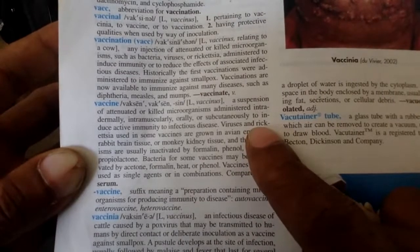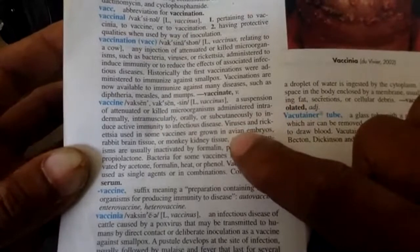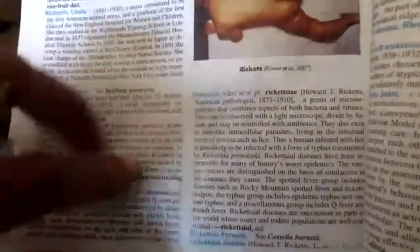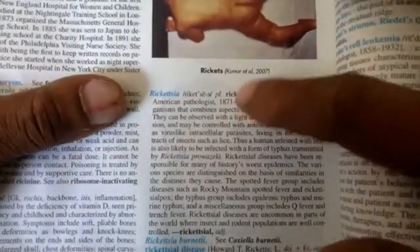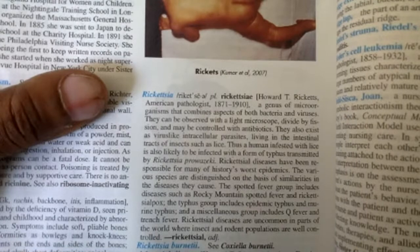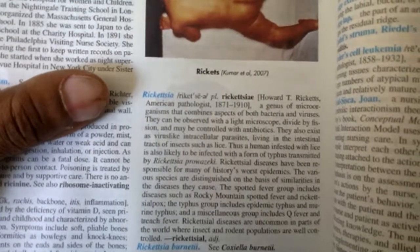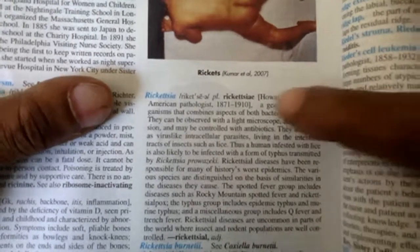Now let's go to Rickettsia right here. We're going to look up what's in the vaccine. This is what they're trying to give us. Right here is where we at. This is in the vaccine. Remember, it was viruses and Rickettsia. A genus of microorganisms that combine aspects of both bacteria and viruses. I'm going to read that again. A genus of microorganisms that combine aspects of both bacteria and viruses. Remember, this is in the vaccine.